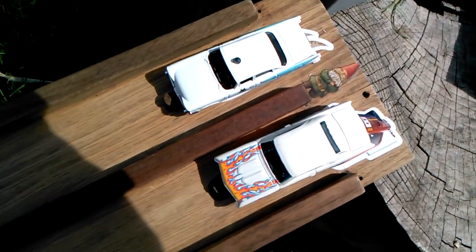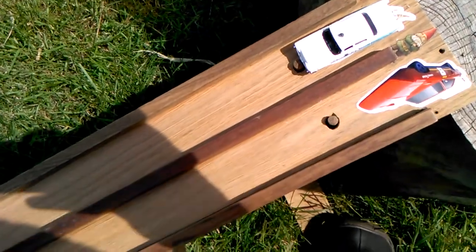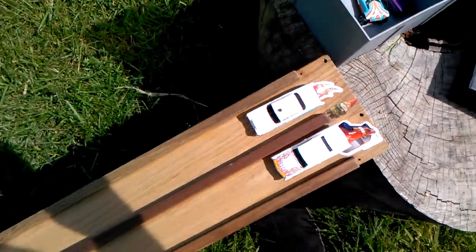Okay, the big moment. Coronet versus the Chevelle. Let's break in those wheels. I think I did. Those feel kind of rattly. On your marks. Get set. Race them. Oh, there it is, folks.